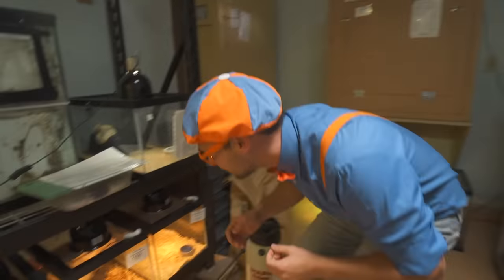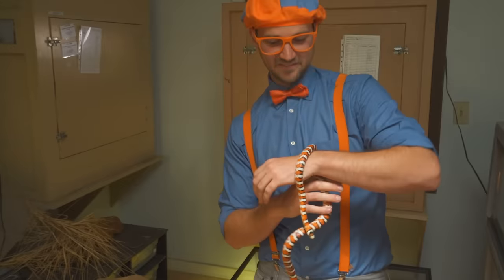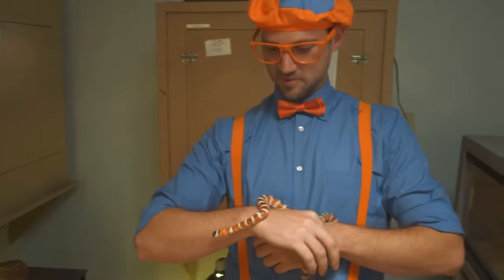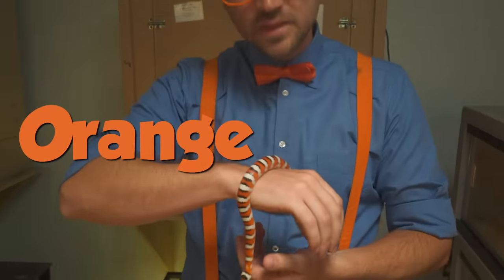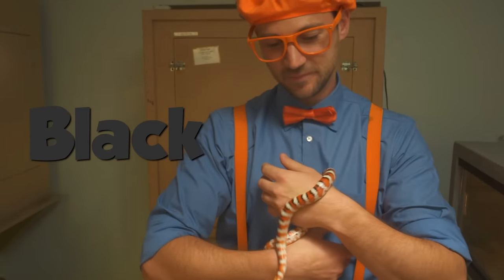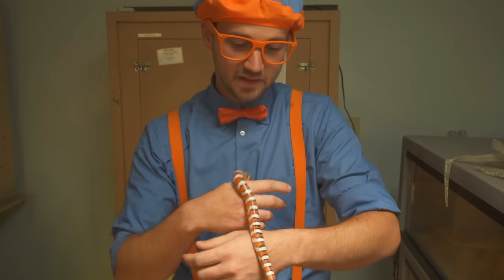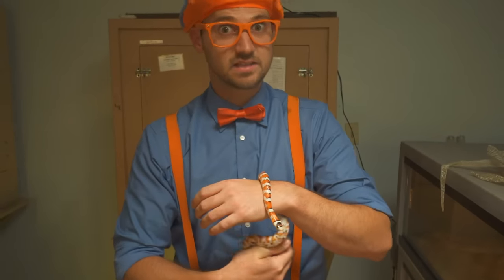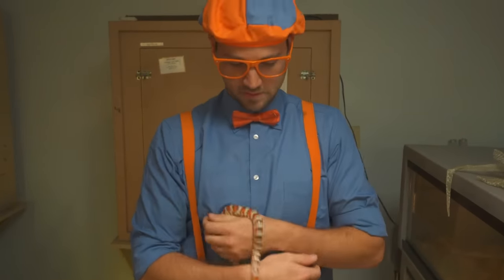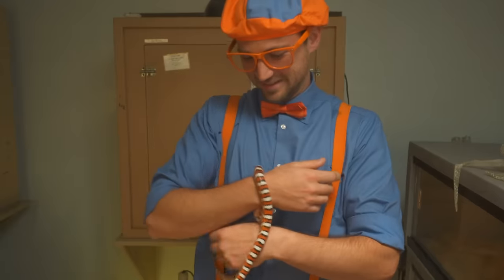Okay. Yeah, this one looks like a good snake to handle. I'm handling a snake. Whoa, and look at the color of this snake. It's orange and white and black. Whoa. I used to be afraid of snakes when I was a child, but now I'm not. But some snakes you definitely don't want to hold. So if you ever see a snake in the wild, just to be safe, you probably shouldn't try and hold it like this.